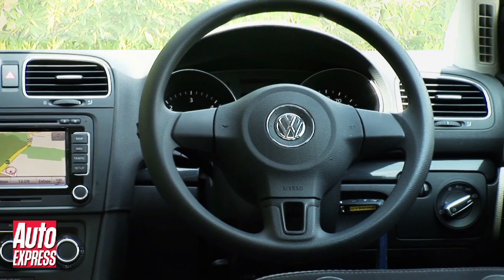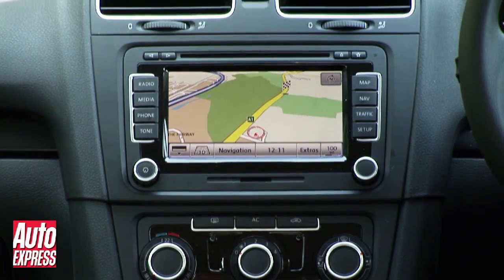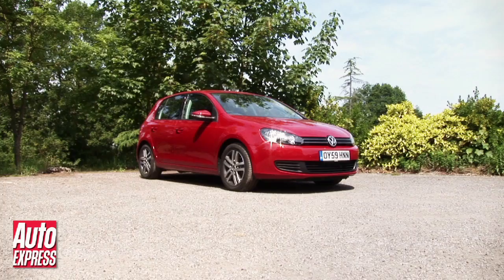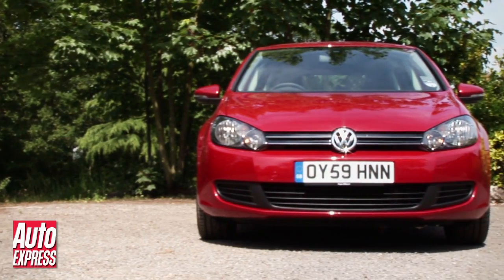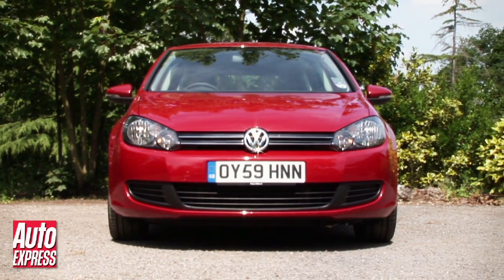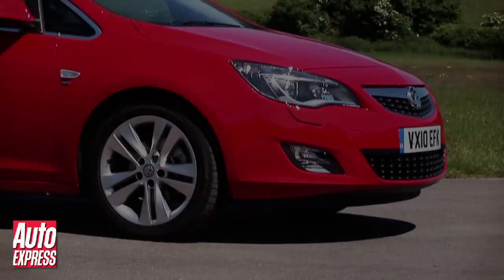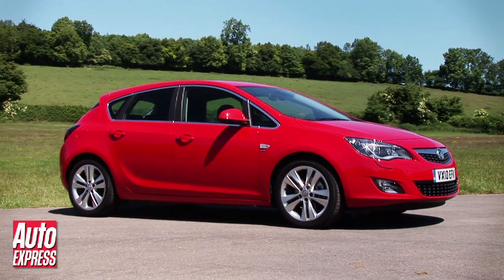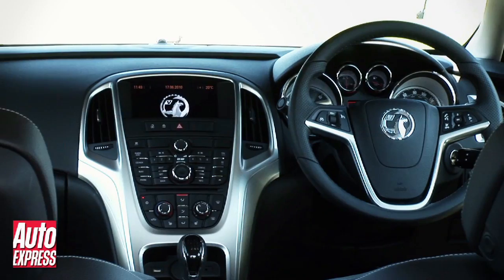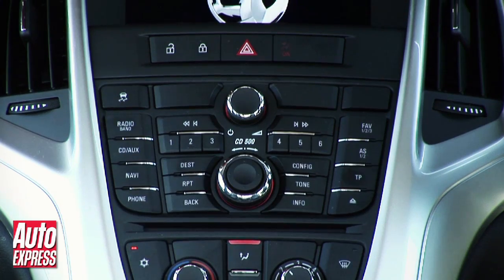This isn't a criticism you'd level at the Golf, although you could say the interior is a bit conservative. However, with the exterior, it's a case of less is definitely more, because the simplistic VW exudes a certain class its rivals can't match. To be fair though, the Astra strikes a nice balance between the Golf's minimalism and the Focus's drama, by being interesting without ever appearing fussy. It's the same story inside the upmarket cabin, although the sheer amount of buttons on the centre console can be a bit confusing.